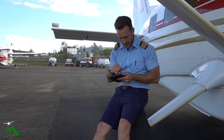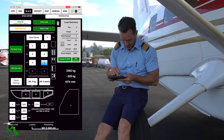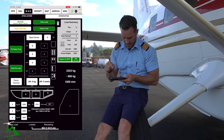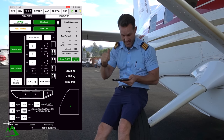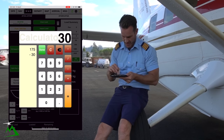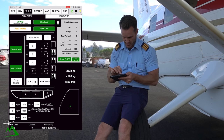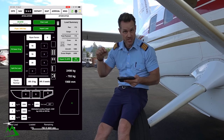All right, let's walk through our weight and balance now, because I've got my numbers now. So here's what we're gonna do. We're gonna take out all of these seats here, and then we're gonna have 175 kgs of passengers. I'm gonna say the kid's probably 30, which leaves us 145 pounds, divide that by two, so 72 and a half for each of these. So let's just go 70, 70, and five.